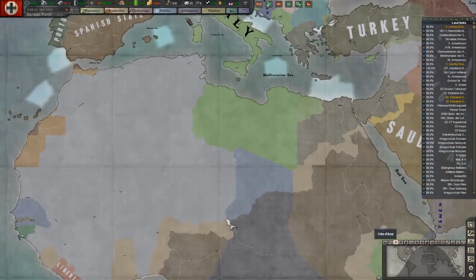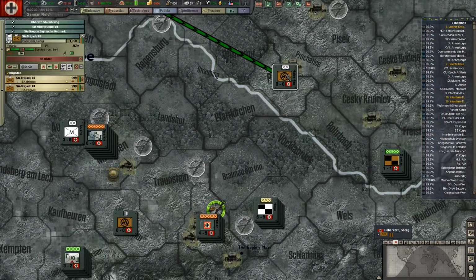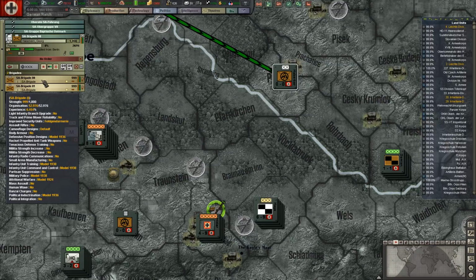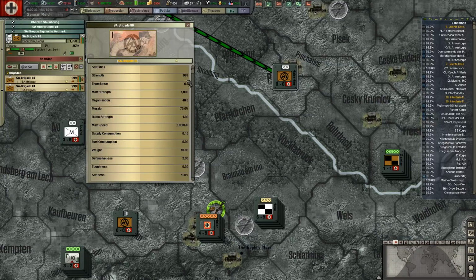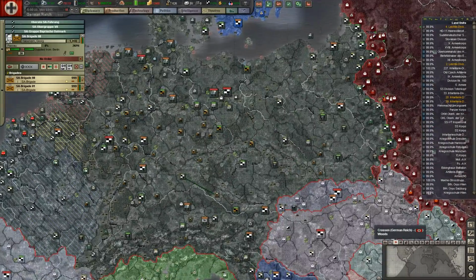A few of you were thinking that it would be a good idea to send some of the SA units down to fight in North Africa. Well, these units are very weak. Their strength is small, and they would upgrade if I allowed them to, but they're militia units. They're sort of cool looking militia units, but they're weak militia units. So you really don't want them fighting anywhere. So it's a bad idea to send them anywhere to fight.